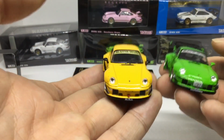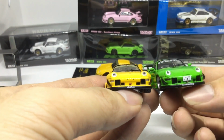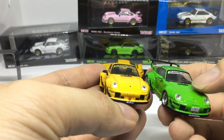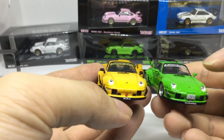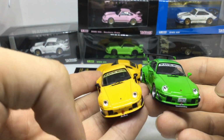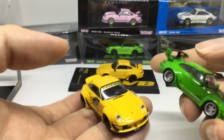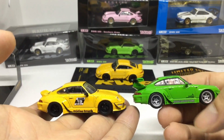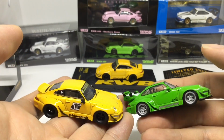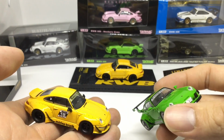Okay, so let's check out the front. It looks pretty much the same from the front. The wipers, the black strap here, is it an intake? I'm not sure what detail that is. Both of them have it. The Porsche logo up front, the tow hook in front, the front lip. They're all the same. On the side, the details are very similar as well. Door handle, side mirror, the interior, pretty much very similar. It has the Rough Rhythm, also has the Recaro seats.